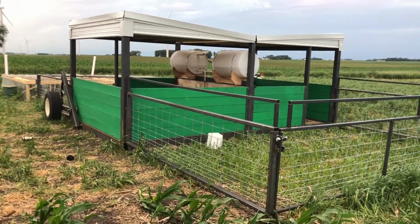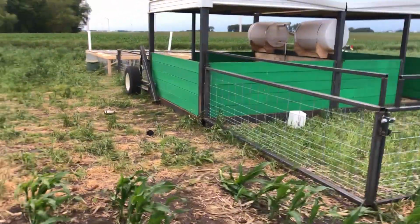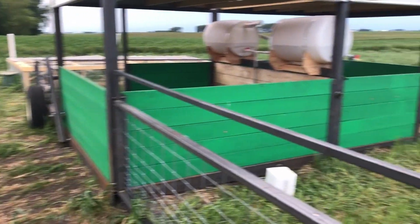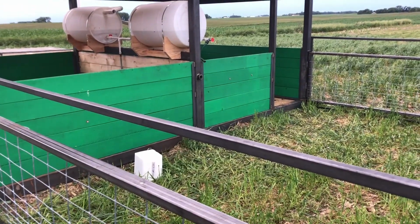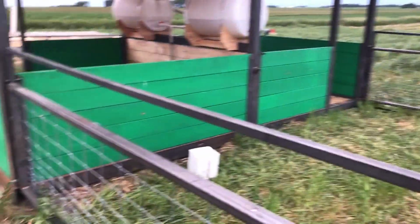So a lot of you are probably looking at this thing and saying, well, it looks cool, but how in the hell are you going to move it through the field? There's some features that we don't have quite done yet on the barn, and one of which is, you can see the wheels back there. We're going to be putting a swivel wheel on a turnbuckle here in the front to elevate the front bar of the pen. And what that's going to allow us to do is get it up.